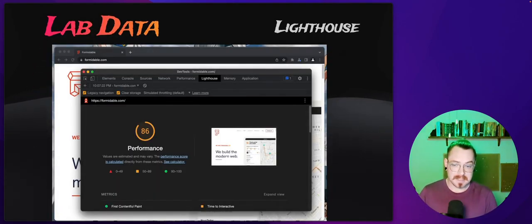So lab data is things like Lighthouse. This is in the DevTools. If you don't know, when you run a Lighthouse report, you need to detach the DevTools from your browser.